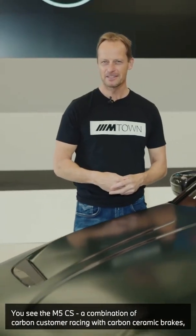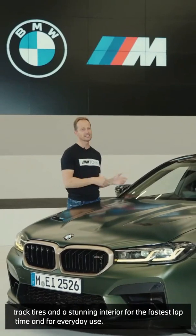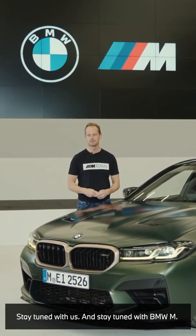You see the M5 CS, a combination of carbon customer racing with carbon ceramic brakes, the track tires, and a stunning interior for the fastest lap time and for everyday use. Stay tuned with us and stay tuned with BMW M.